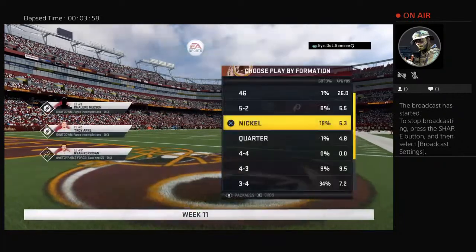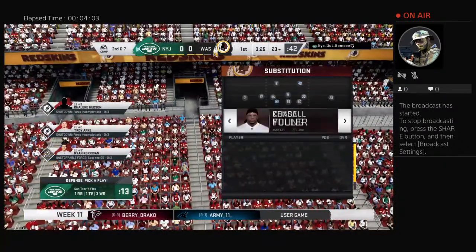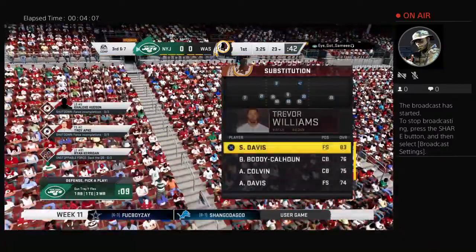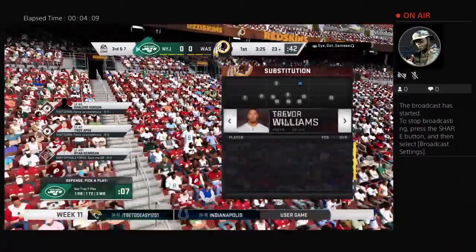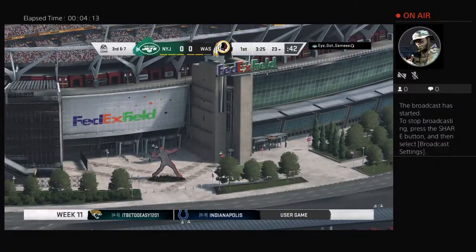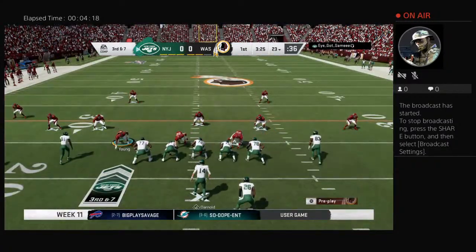And now we're going to get a timeout called by the Redskin defense. They'll have 2 remaining as we step aside here in this first quarter. They had the catch on second down, but it didn't help at all, and now they're looking at third down here.